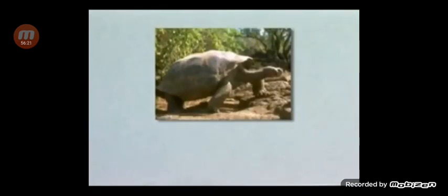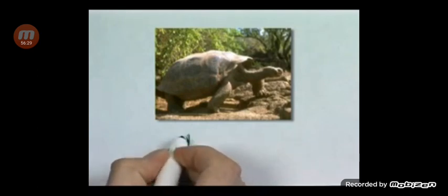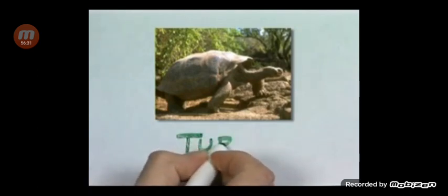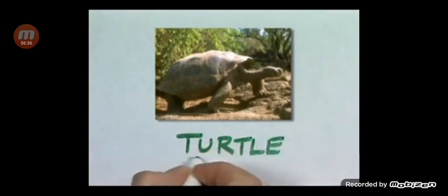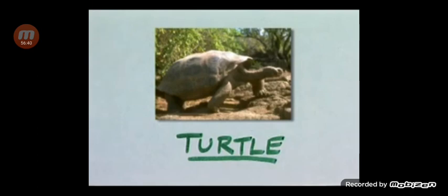Here's a very slow-moving guy who likes to live in his house, which is his shell. It's a turtle. T-U-R-T-L-E. That spells turtle. Turtles are great. When I was a little boy, I had this bird at my house. This is a parakeet.